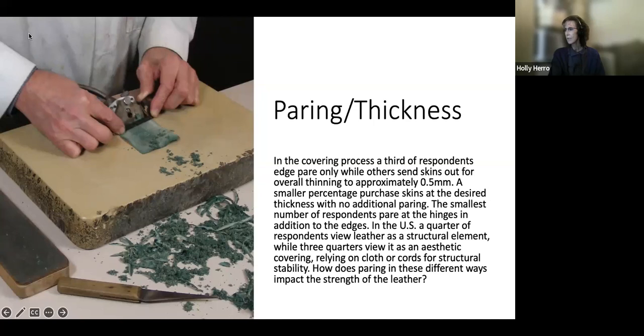How does pairing in these different ways impact the strength of the leather? We've looked at, is there a correlation between where respondents were trained and their opinions about leather thickness? And some feel that leather is a structural component of the object or the binding, while others view it as merely decorative. The studies have shown that excessive paring reduces leather strength, as we've talked about, by removing or reducing the corium leather that has been discussed today. So let's move on to the videos.